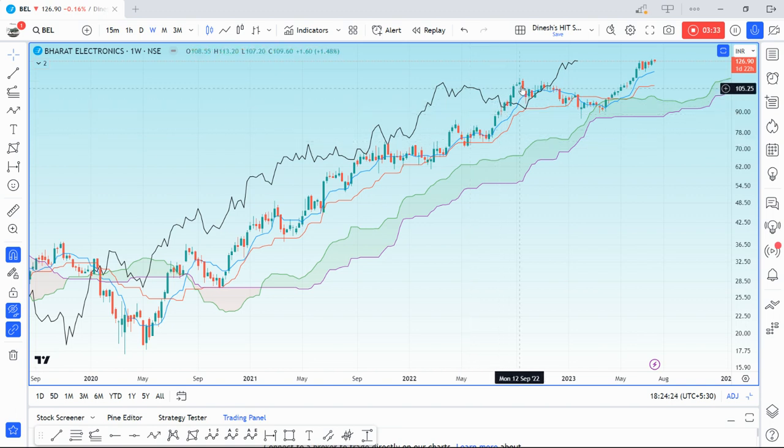From there, we can see the rally. But yes, from the next level of correction, which started in November till March, this one topped out in September, 2 months before the index topped out, and gave us a significant pullback. And then again from March, we can see a fantastic rally resuming in this weekly time frame.